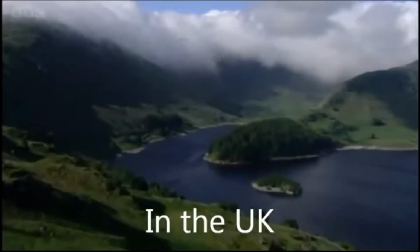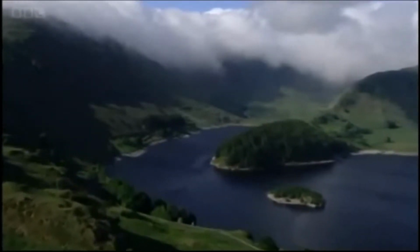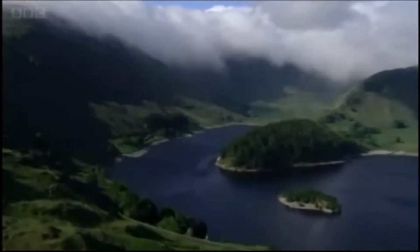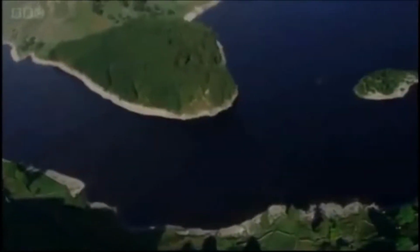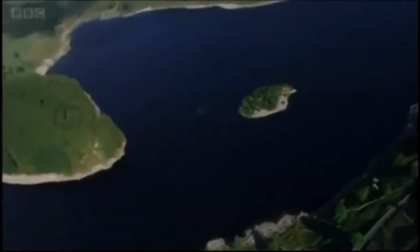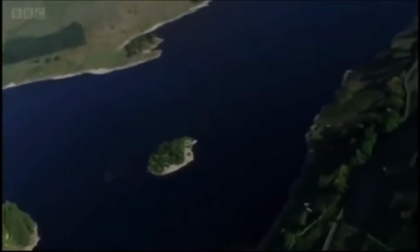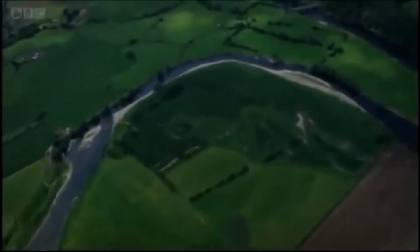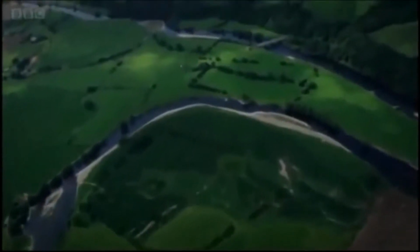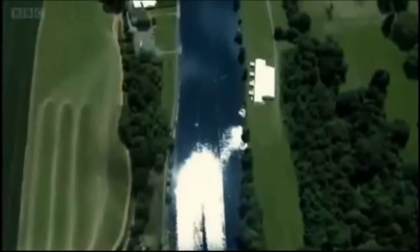Although much of it lies underground, there are places where the sheer scale of our water system emerges, glinting in the sunlight. These are our great lakes and reservoirs, over 2,000 of them, capable of holding over 700 billion gallons of water. Boreholes suck water from far beneath the ground. Pumps feed from rivers up and down the nation.